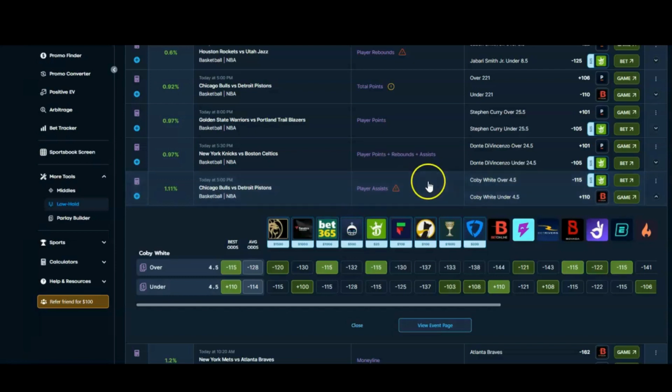But I will tell you, because Kobe White's not exactly a household name. I know in basketball worlds he's well known, but to the average person, as a fan, it's probably not shopping for Kobe White assists. You know what I'm saying? So for that reason, I like that particular bet. That's what we're going to go with.